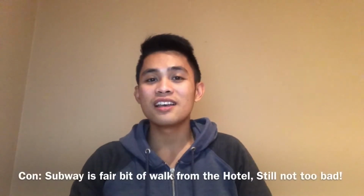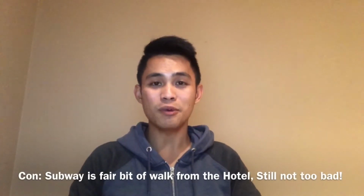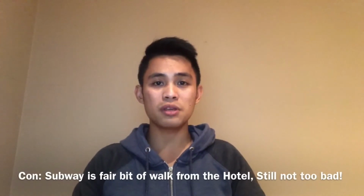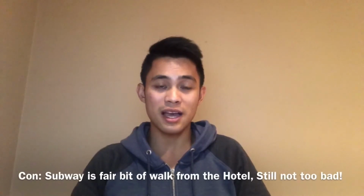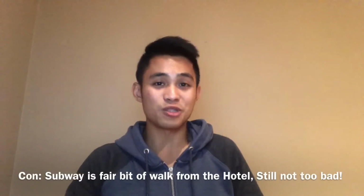Another thing that I mentioned before, and one of the cons I would include, is that the subway is quite a fair bit of walk. If you're choosy with your accommodation and how far you have to walk, I guess it really depends, especially if you have really big and heavy luggage. The place we stayed at was about 2 to 3 blocks away from the subway. It's still a good walking distance, 600 meters. It's probably not that long for some of you, but you can't have it both ways, and you can't just have the subway right next door to you, can you?